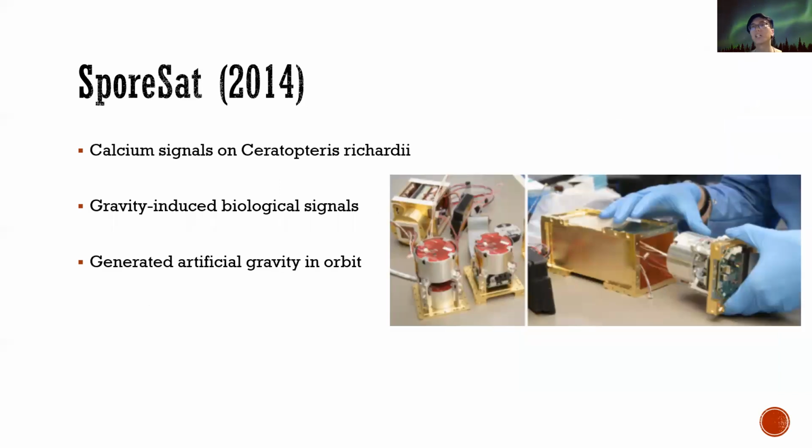And so SPORESAT looked at the changes in calcium channels on an aquatic fern. They did this to prove that gravity affected cytoplasmic calcium concentration. So this turned out to be true. But otherwise, in the process, they did make these mini centrifuges, which generated artificial gravity in orbit.